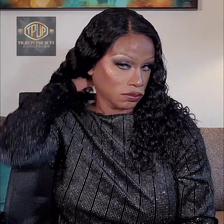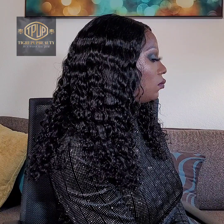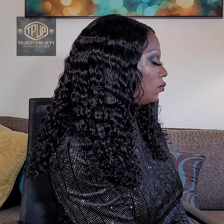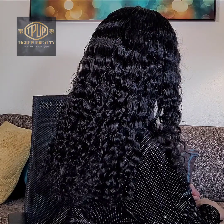It's pretty low maintenance. I mean, you just pretty much have to at night just moisturize it, and keep it moisturized so the next day you can just wear it. It's a pretty decent length. Not too long, not too short, everyday wear. So you can get pretty good usage out of it, in my opinion.